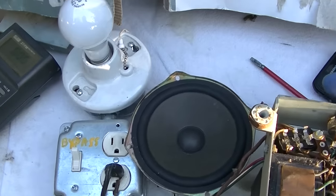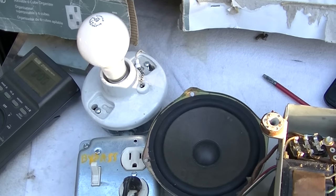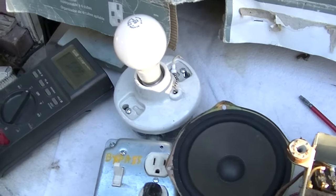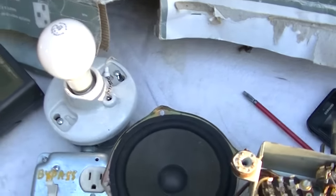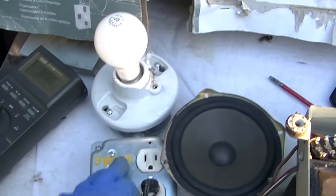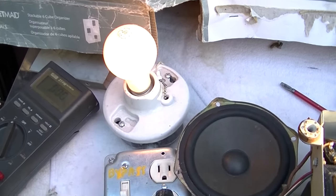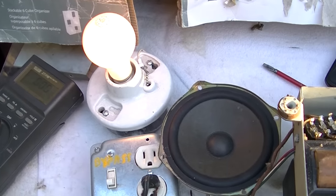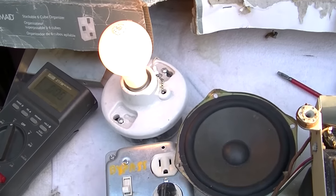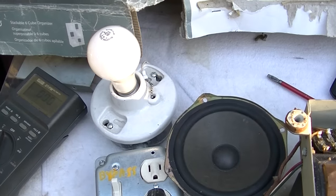7H7. So let me explain how I came to that conclusion with the light bulb, that it was a tube and not a capacitor or something else. So when I do this, it lowers the voltage to the set, right? So the filaments drop, the B plus drops, everything drops. When I turn this to bypass, I go to full voltage.